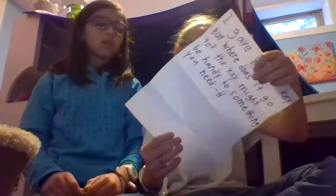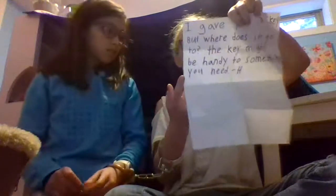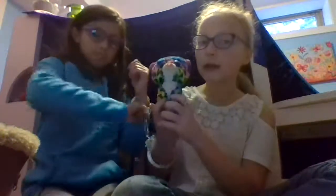Well, it didn't say we had to be handcuffed, but I'm looking for clues on it. See if they spell any words wrong. I give you a key, but where does it go? The key might be handy to something you need. Minus H, which means it's from H. Hacker. Need backwards is neb. No, it's not. Bean. Oh, yeah. It's bean. Then... Guys, beanie. A beanie boo. Maybe this has to be holding the key. It has, because B backwards is B.